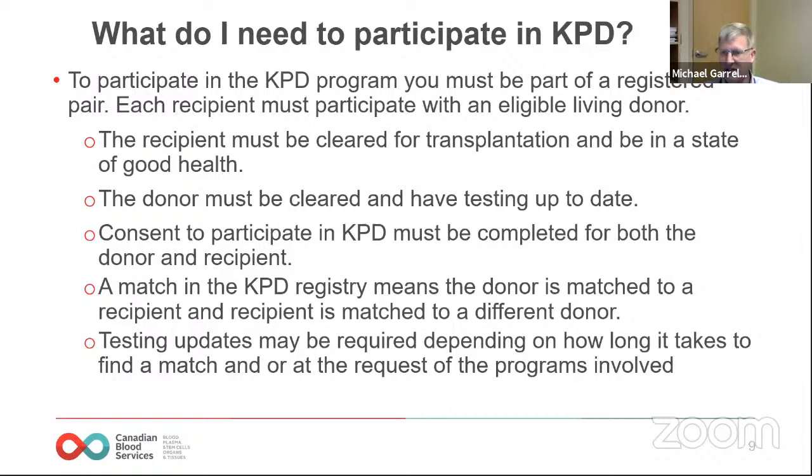Once you're in that, then as Sarah said, the system looks for potential matches. Once you're matched to a donor and your donor is matched to somebody else, we have to get testing completed and confirm that that match is a good match. Depending on how long it takes to find those matches, you may need to do testing updates. So if you're in the program for over a year, both donors and recipients may need annual testing updates, things like that. Also for recipients, if you're on the deceased donor waiting list, you have to have your PRA done every 3 months, or every quarter. And you need to continue with that if you're on the paired exchange program as well. A match doesn't always mean that you're going to end up with a transplant.